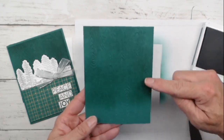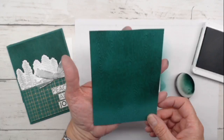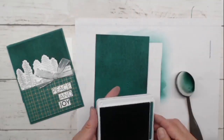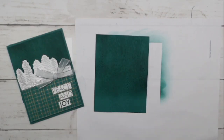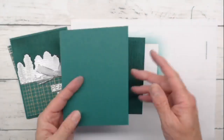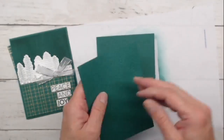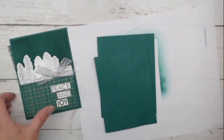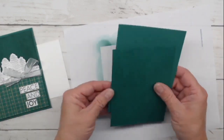So I did darken it down to right about here. So hopefully you can see at the bottom here that this is the original color of the cardstock. So I just wanted that to be a little bit darker. And that's because it's going to go on our card base, Shaded Spruce right here. So I'm just going to make sure I know which way it opens because I want the darker inked area along the top. Did I put it? Trying to think. Yes, I did.